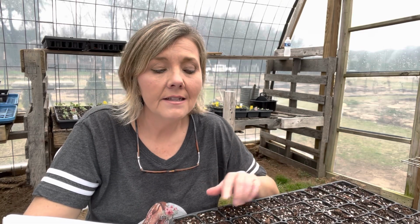It's usually about January and February that is kind of dead, where we're really not producing a lot of fruit or vegetables or herbs. But January and February is when we're sowing seeds and getting ready for the spring garden.